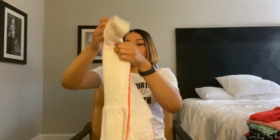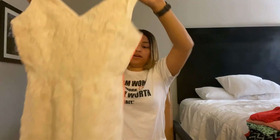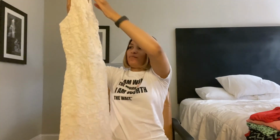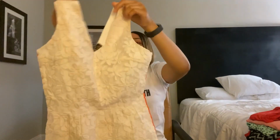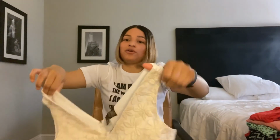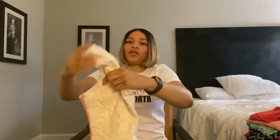This is by a brand called Wilster. So it is this pretty embroidered dress. So this flower embroidery that's really pretty. Doesn't have anything on the back. So flower embroidery, again, really pretty. And it is new with tags. It retailed for $256 from Neiman Marcus. A brand that when I was looking on ThredUp on the payout calculator, this looked like it would give me a good payout.